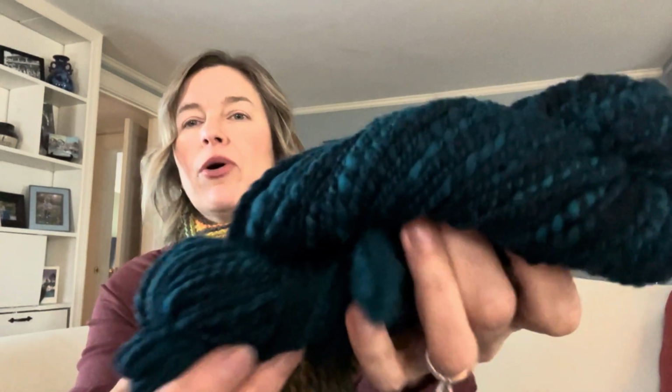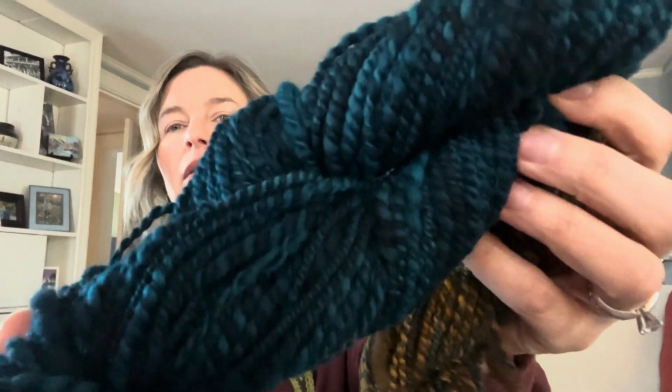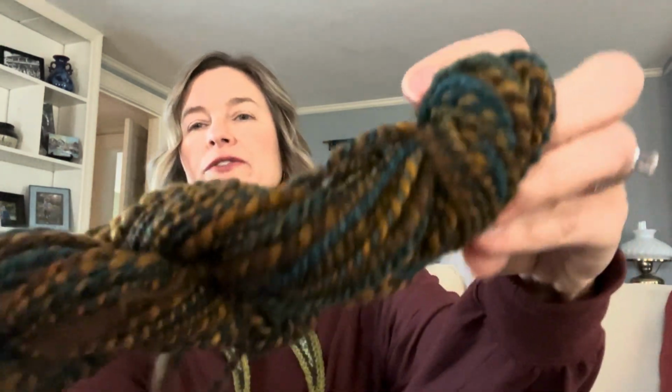And this is a Polwarth with a little tonality in there. And this one is a blue-faced Leicester with some gold, some of that same teal in there, and some brown. And if you watch my Instagram feed, I'm not a huge Instagram person, but I try to do enough of it to keep up and stay connected to everybody.